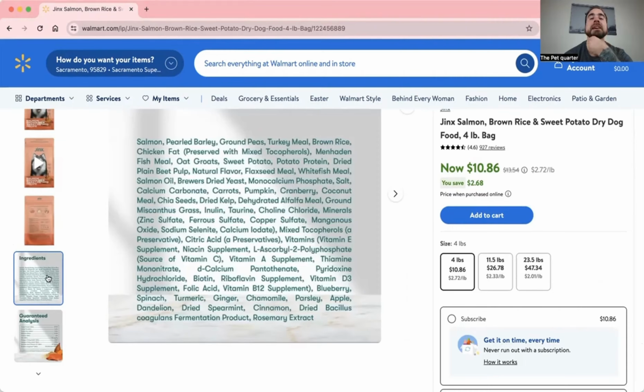You can find, if your dog has atopic dermatitis or allergies, salmon tends to be a good protein to choose. Pearl barley is inflammatory, hard to digest for dogs. Ground peas, okay. Turkey meal, all right. Brown rice and chicken fat. So again, we then get into fish meal and oat groats and sweet potato and potato protein.